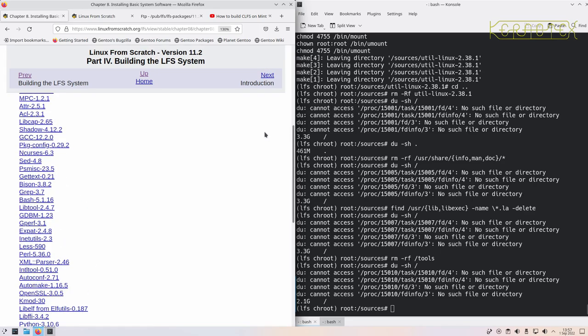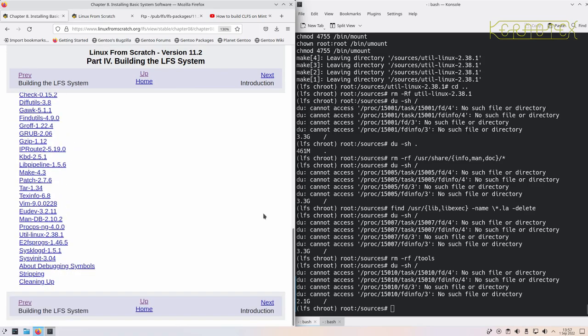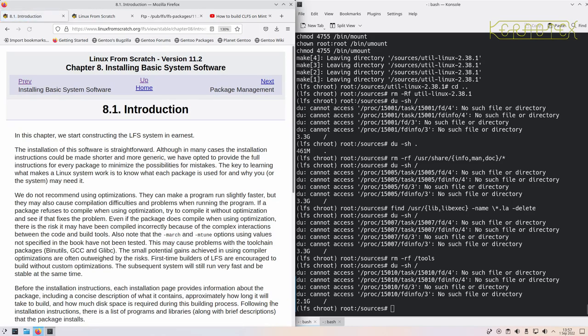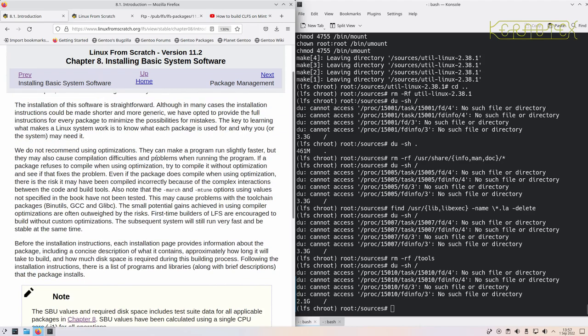So there are all the packages that are going to be installed, and each one of these packages forms the final Linux from scratch system. So all the packages we've installed up to now are purely there to build all of these packages. All the packages we've got at the moment aren't going to be in the final system. So introduction, it mentions what's going to be done here, building it.